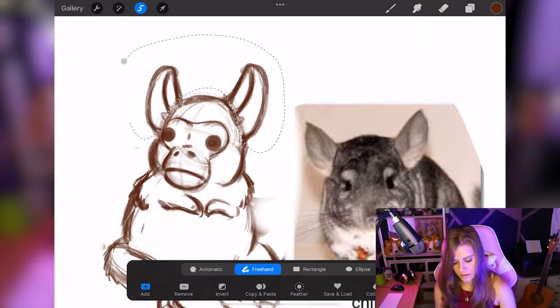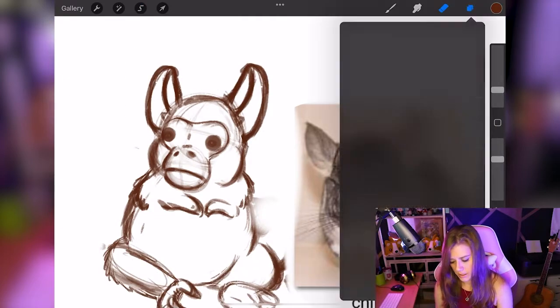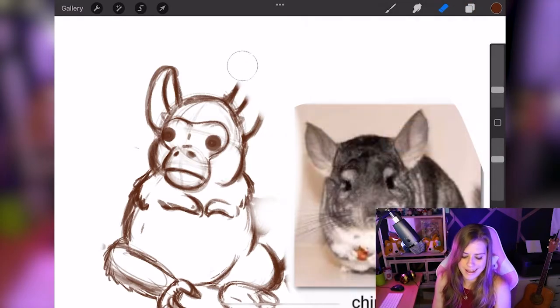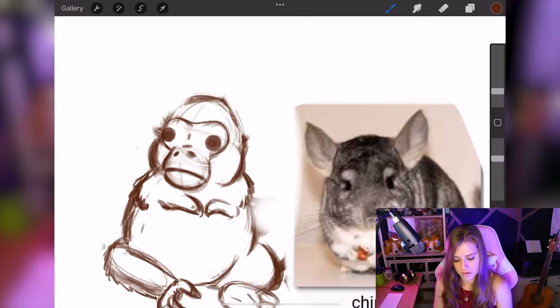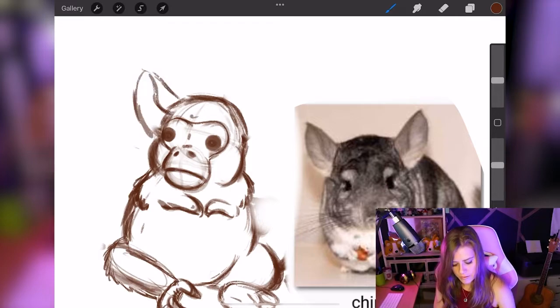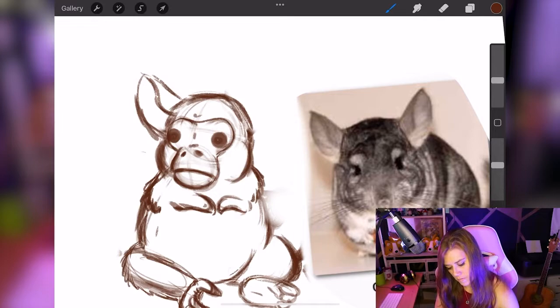Copy and paste that. Just in case, if I really want to go back to those ears, I have it on another layer. So if I'm like, ah, poops, I want to go back to that version of those ears and I don't want to press backspace for everything. So big thing with the chinchilla ears is that it scoops in, and then his ear starts here.